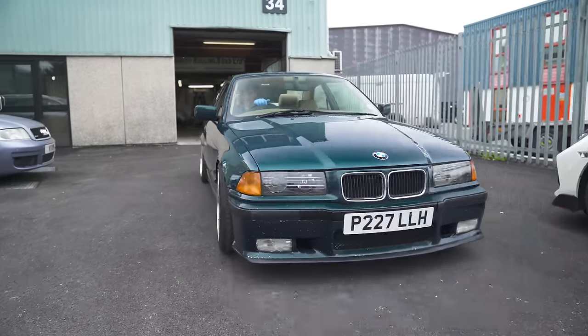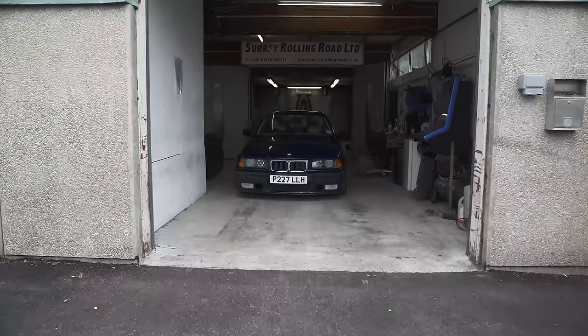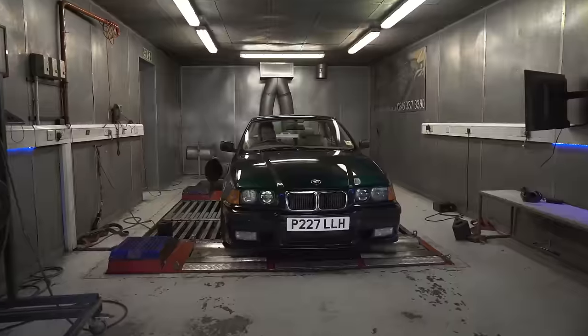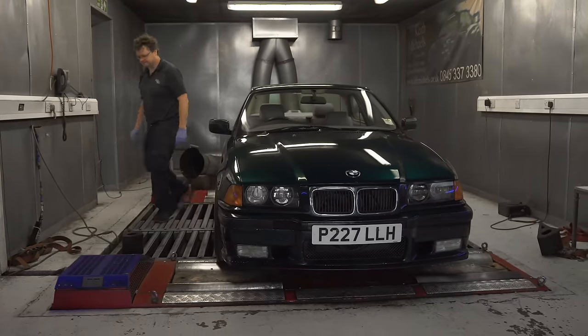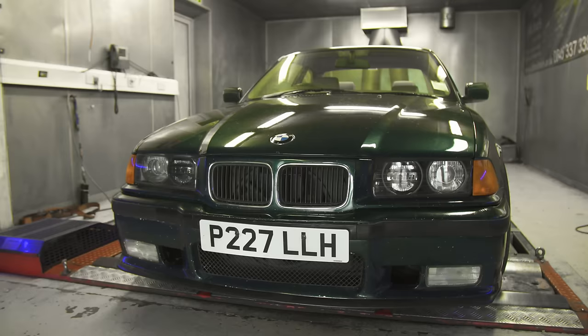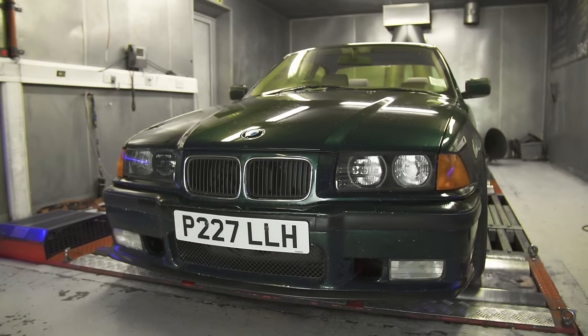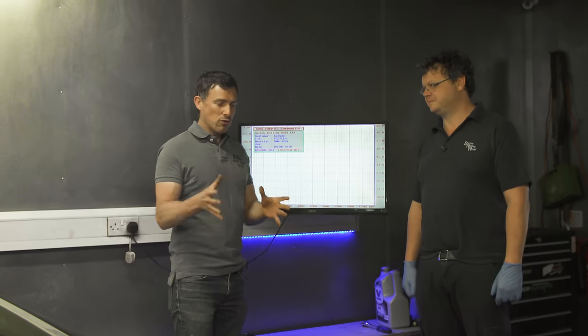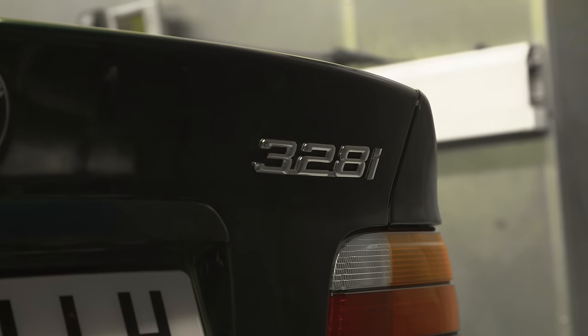So Charlie, now we're going to try Jack's car. It's a 328i, stock it's got what, like 192? 192, 193. He's actually had a few performance mods on it, a high flow inlet manifold, and it's been remapped. This is an E36, it's pretty old and cost him 1,500 quid. Like I said, 500 quid spent tuning it up. So £2,000 worth of car. He reckons it's going to do about 220 horsepower.